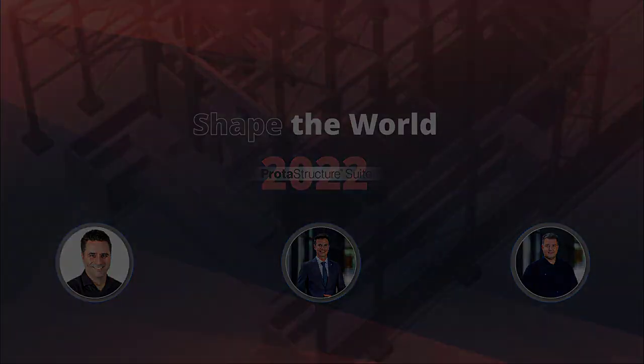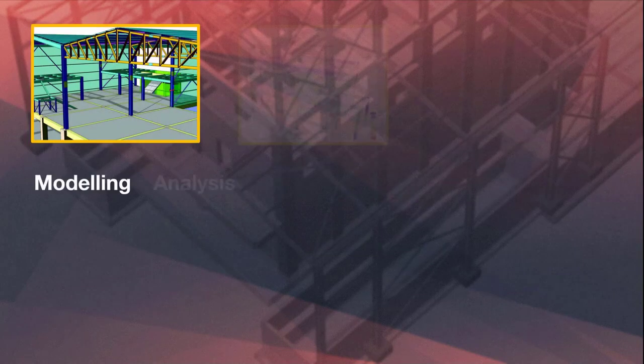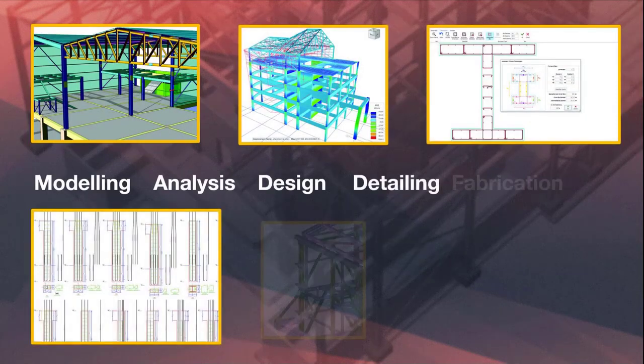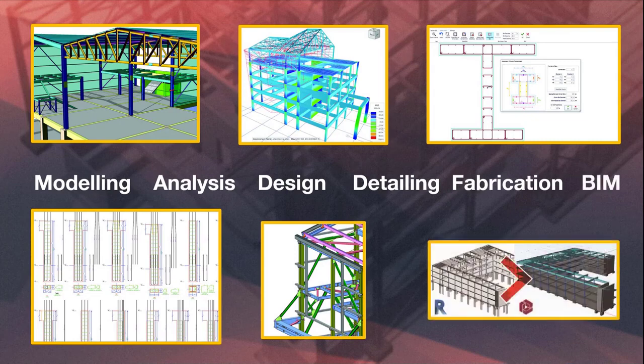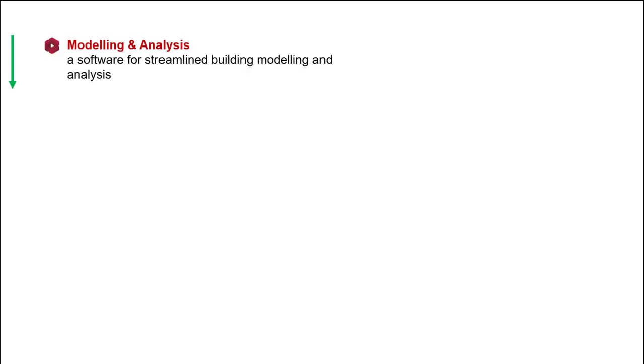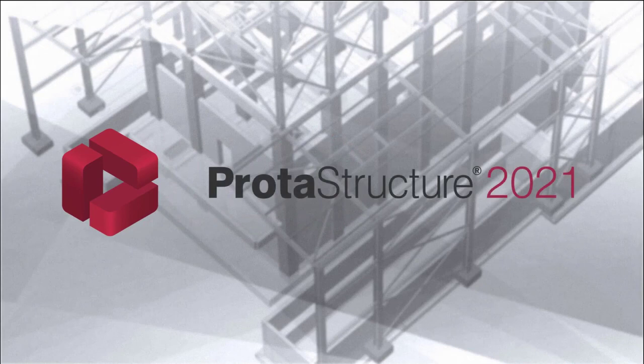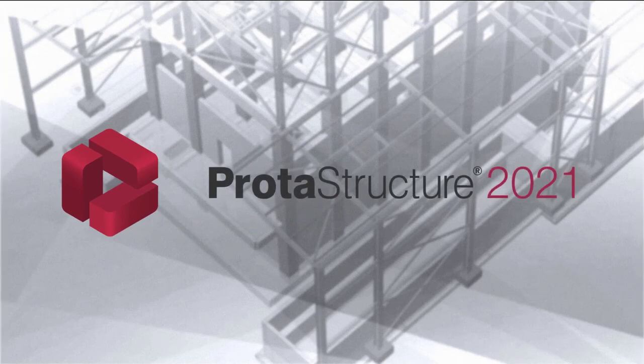In 2021, we introduced a revolutionary software which transforms the way engineers work and collaborate forever by integrating the way we model, analyze, design, detail, fabricate and coordinate BIM models with one completely integrated solution. One solution that combines all that structural engineers do when delivering projects into one software for building design and documentation. Integrating modeling, analysis, design, detailing, fabrication and BIM all in one, Protastructure 2021. And boy has this been well received.